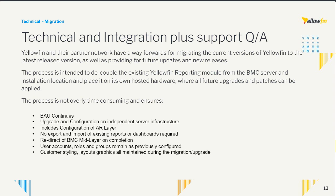And the science behind this isn't just guesswork. This is actually a process that's been tried and tested a number of times. All the user accounts, roles, groups, etc., remain as part of that whole process. But it does enable you to then expand your Yellowfin usage and also enable you to apply whatever styles and customizations to the system that you want to as well, without affecting the original.